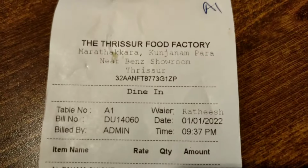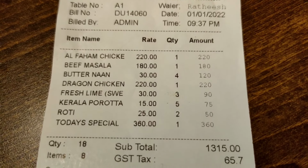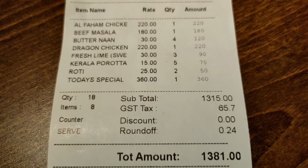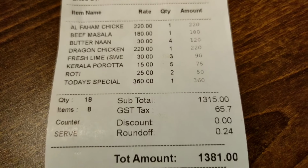Good. The bill came to 1381, and this is for alfam, beef masala, butter naan, dragon chicken, fresh lime, Kerala parota, rotis, and today's special. Oh, that's rabbit. Okay, that's 360 bucks. So it's good food.